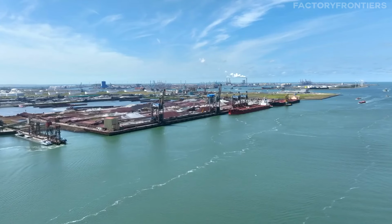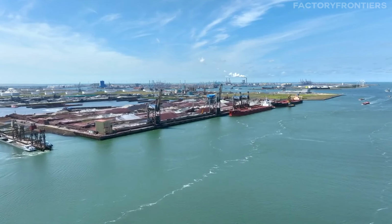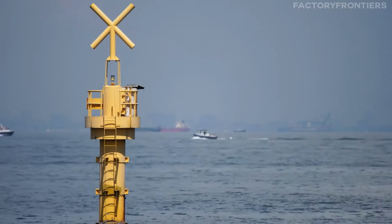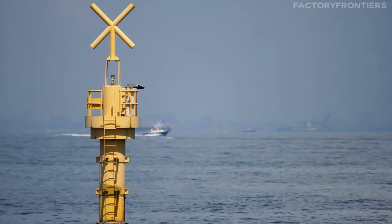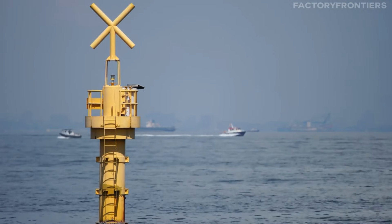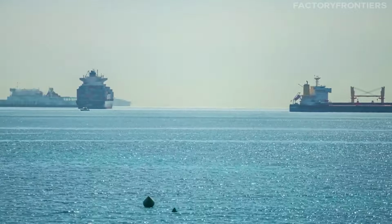As ports continue to evolve, new technologies are being developed to further streamline the loading and unloading process. Concepts such as automated mooring systems and next-generation cranes promise to push the boundaries of efficiency even further, potentially reducing port times for ships like the Ever Ace to mere hours rather than days.